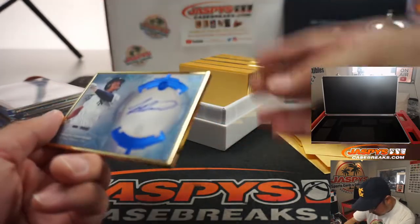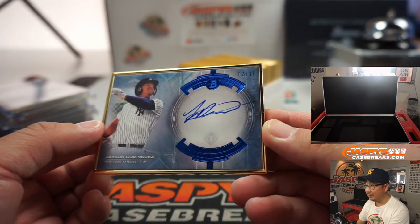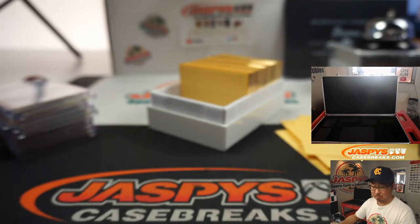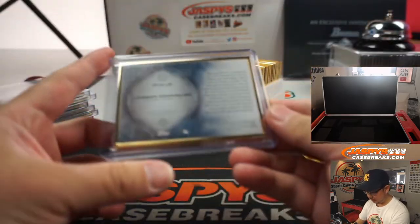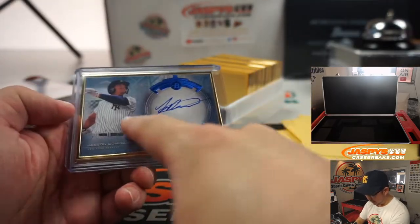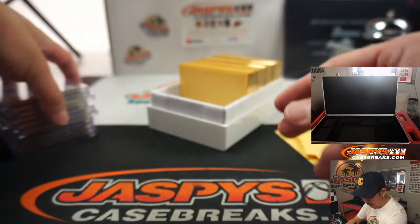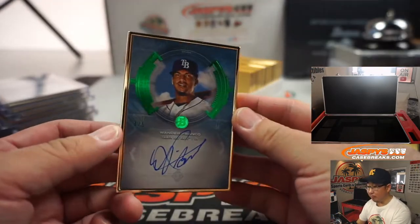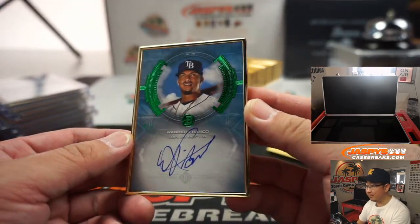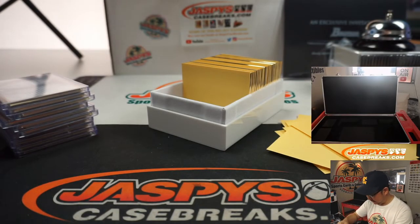And we got a Jasson Dominguez, 2 out of 10. Now that blue looks really nice against the sort of navy blue of the Yankees. That's pretty sweet. We've got Wander Franco, 4 out of 5. Nice, seeing a lot of low numbers here. That's good.